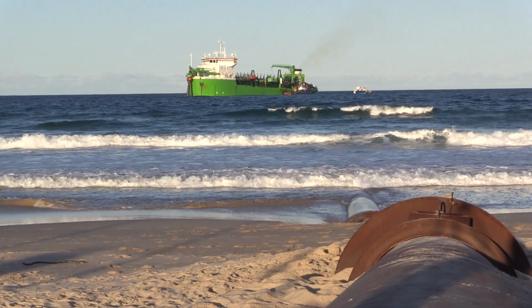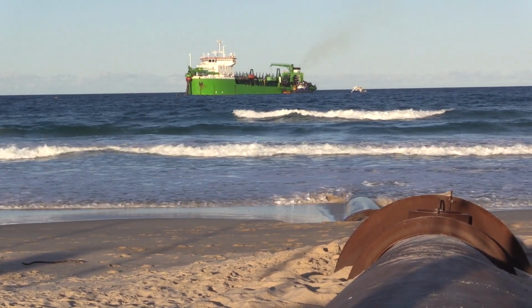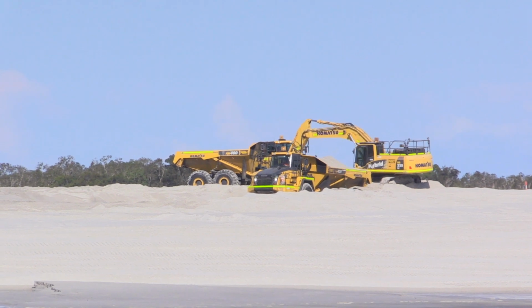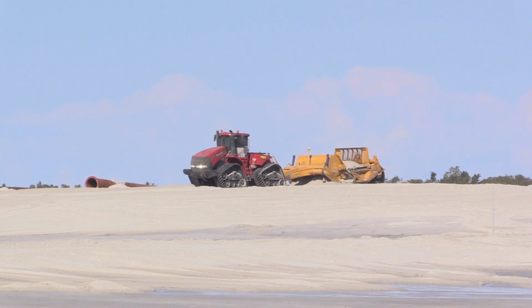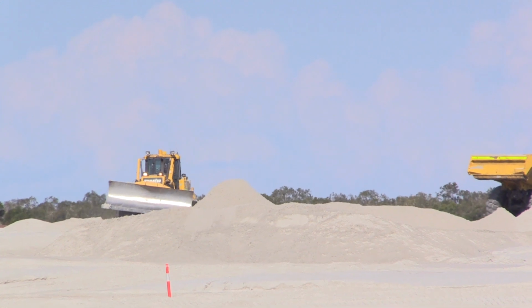It really has been a momentous occasion to have had the River Nile and the John Holland team do such a good job, with minimal disturbance of our environment in getting the sand here. Now it's a matter of shaping the sand and indeed constructing the runway, which we should see open on this leg toward the end of next year.